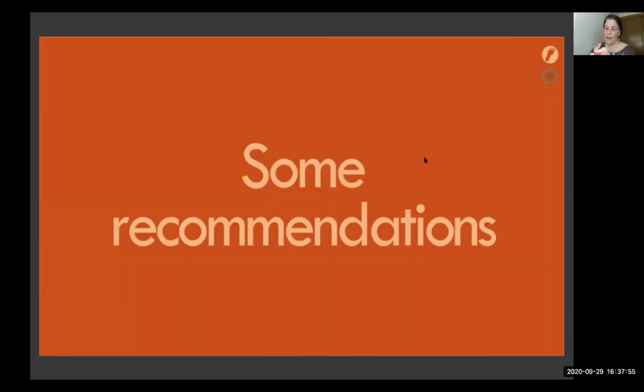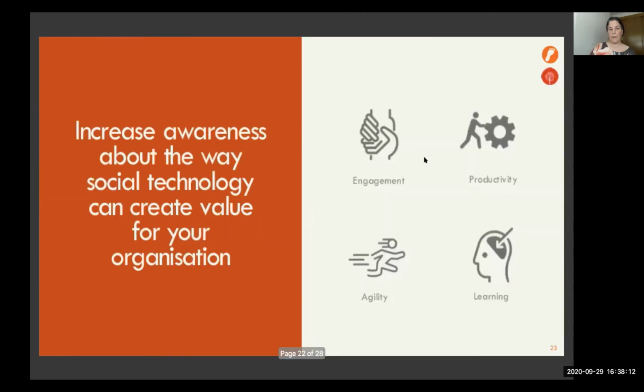So finally, some recommendations, if I may. And these recommendations are obviously drawn from the data we collected in the scan, but also from the experience both myself and Orange Trail have. And the first one, which probably seems very basic and silly, is about increasing awareness about social technology and the value it can bring to organizations.